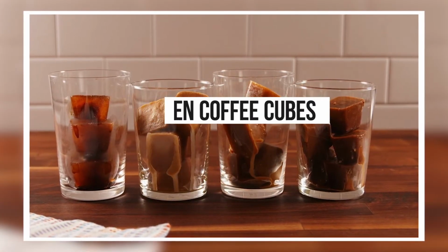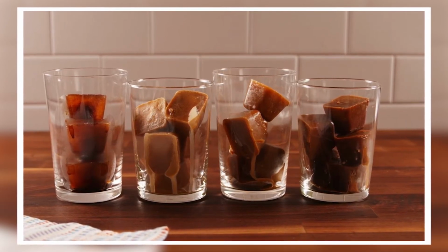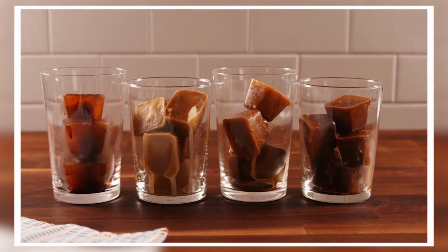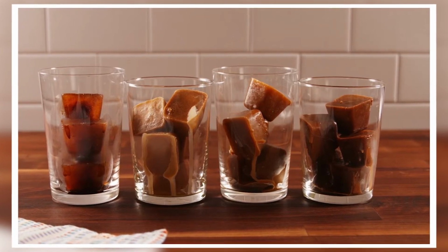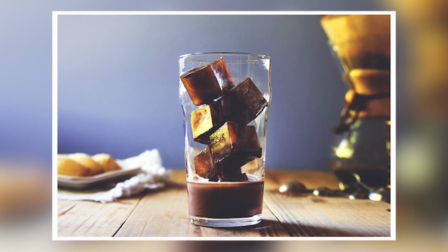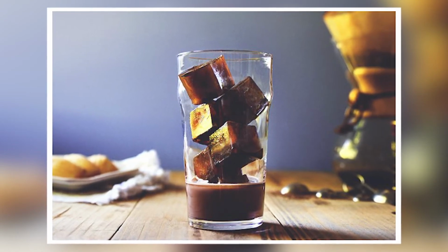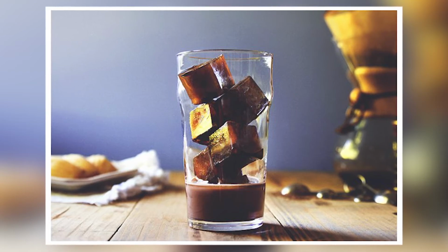For iced coffee lovers, having your coffee frozen into cubes can either be a dream come true or a nightmare. If you just water it down, you'll regret freezing your coffee into cubes. So, to avoid that, prepare a hot coffee and creamer to partner with your coffee ice cubes. But you can also opt for milk too.